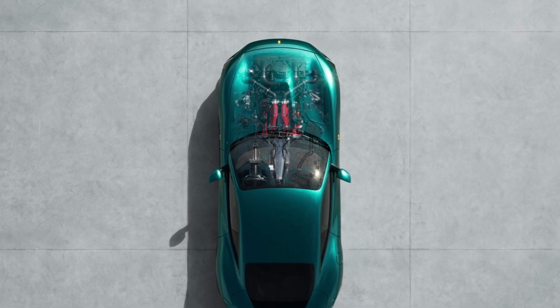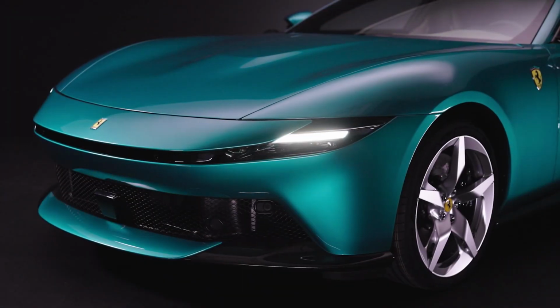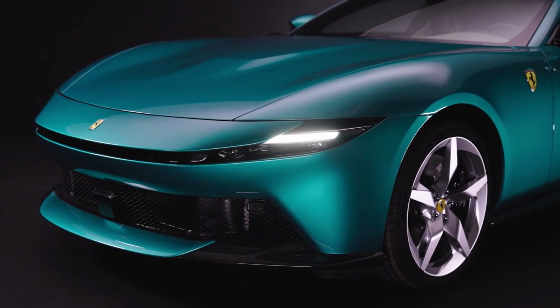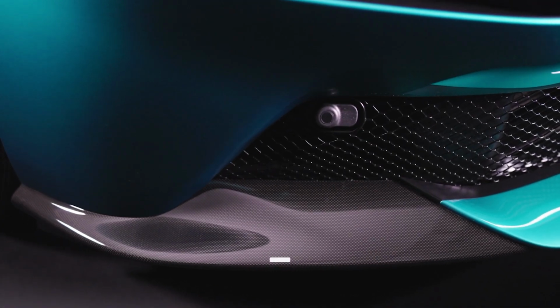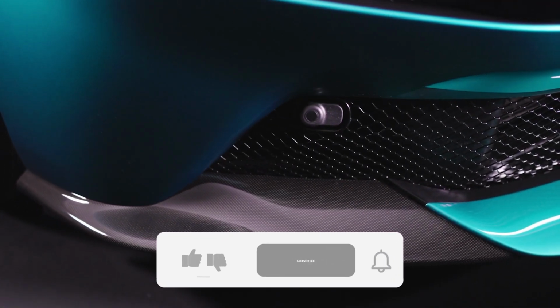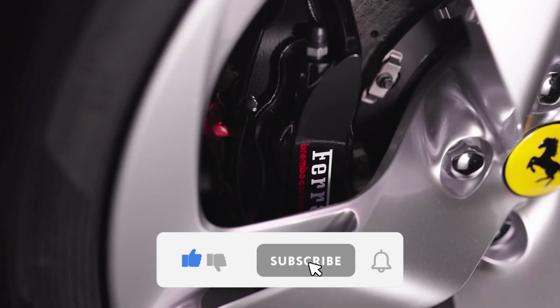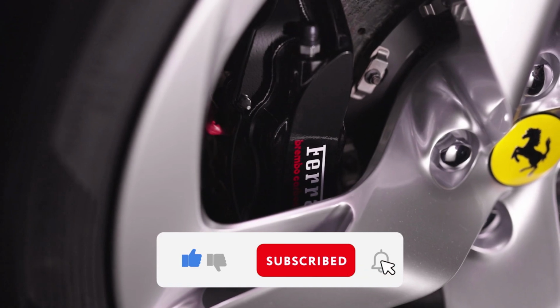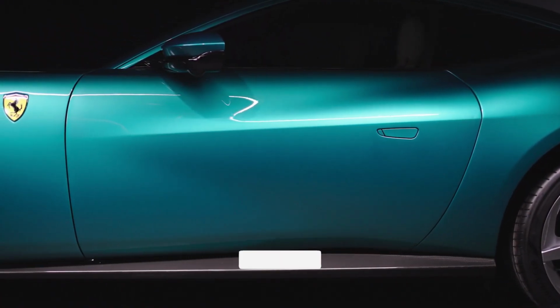That V8 engine comes from their award-winning F154 family, but they've given it some serious upgrades. The turbochargers now spin up to 171,000 RPM. Yes, you heard that right. And they've added individual pressure sensors for each cylinder bank. It's the kind of tech you'd expect to see trickling down from their Formula One program.